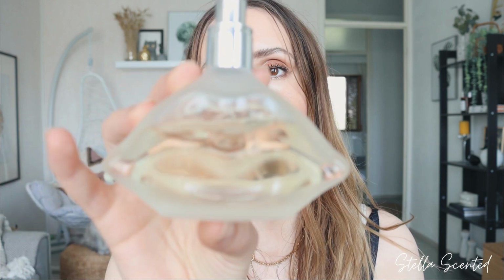It's like a clean hug, this fragrance, and I really like it for the summer and spring because it does give you the clean feel, but also kind of a little bit of a powdery, a little bit relaxing as well. Once again, this one is Salvador Dali, Dali Eau de Toilette.